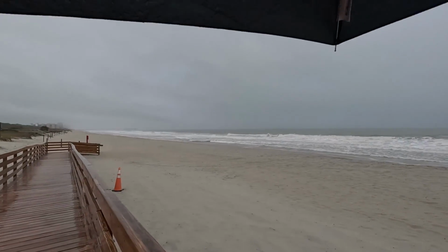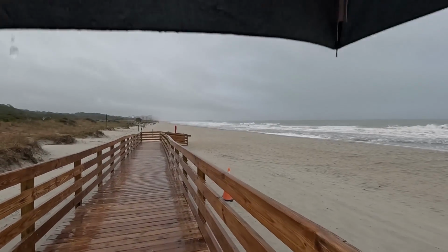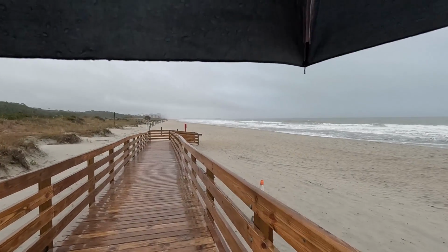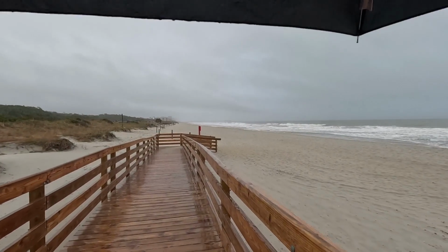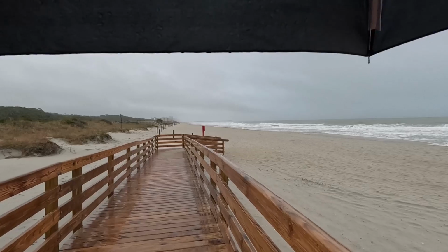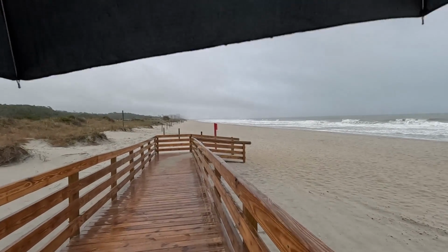We're going to go down here to the beach first and show you what this crazy surf looks like and the weather. You may see some rain on the camera. I'm doing my best with the umbrella that you can see in the shot because of the wind to keep it off the camera. It's hard to control in these kind of circumstances. We wanted to share this with you though.